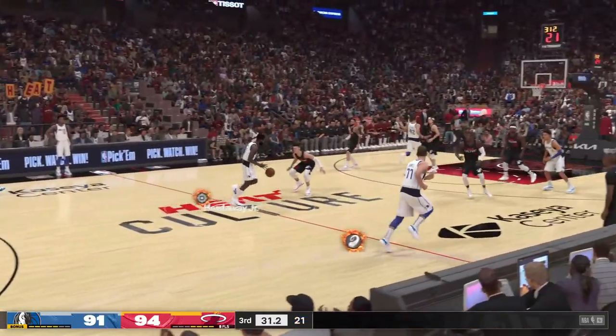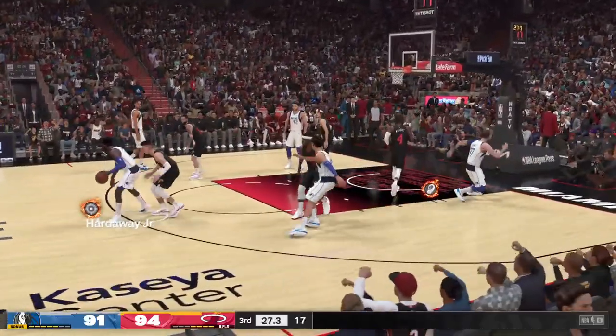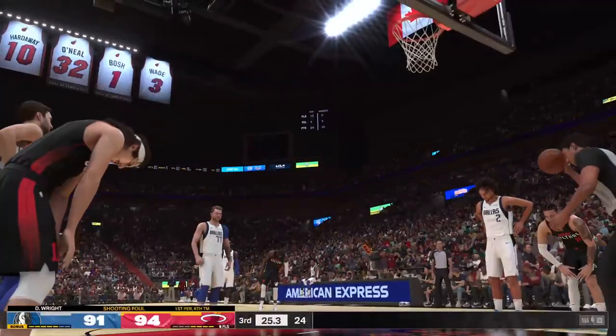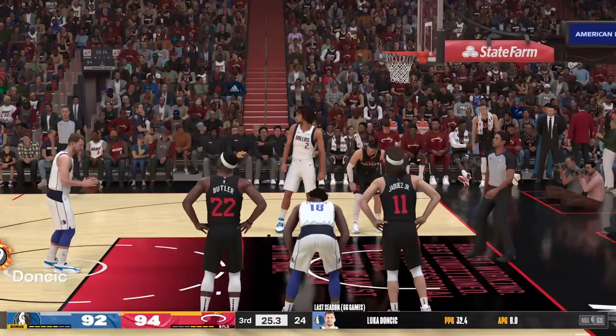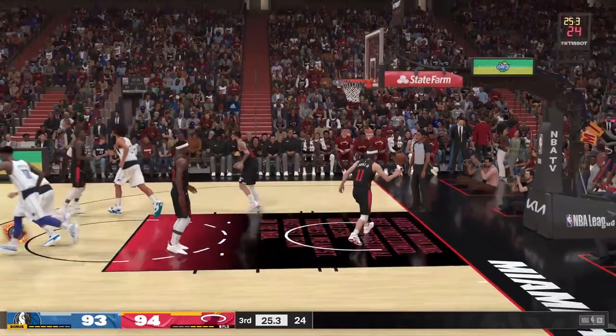Both teams running perimeter-oriented plays that are working. How often do we see this these days? Clubs answering each other from range. What determination from Doncic, pushing his shot through despite some stiff defense to draw the foul. And this is his second trip to the line tonight, and he makes both free throws.